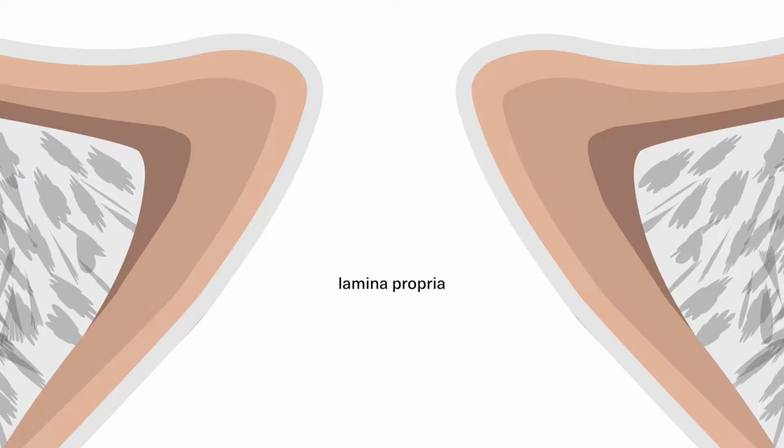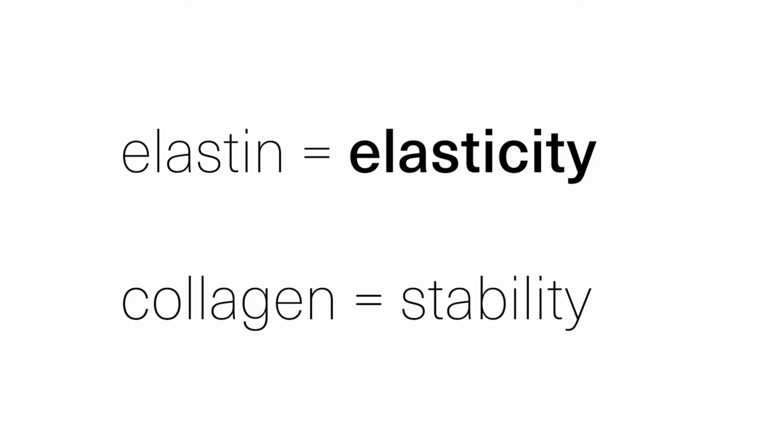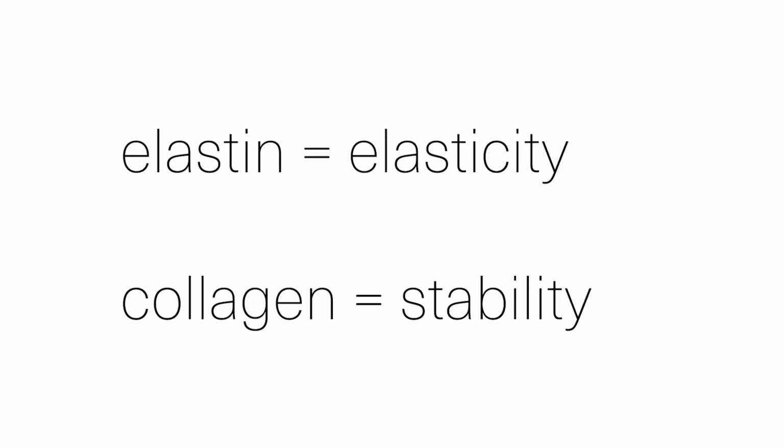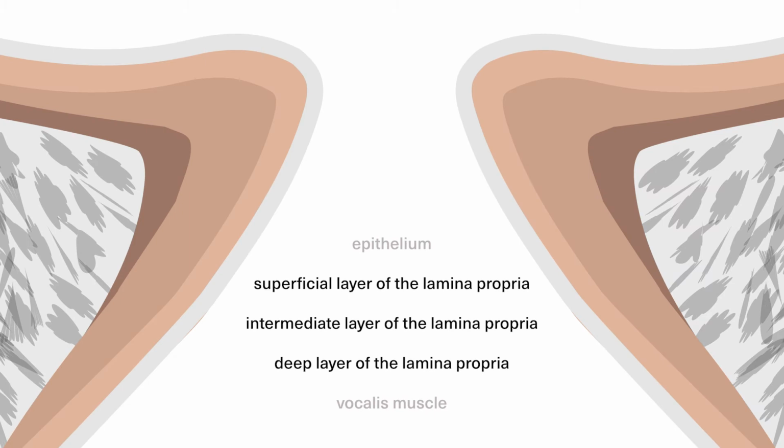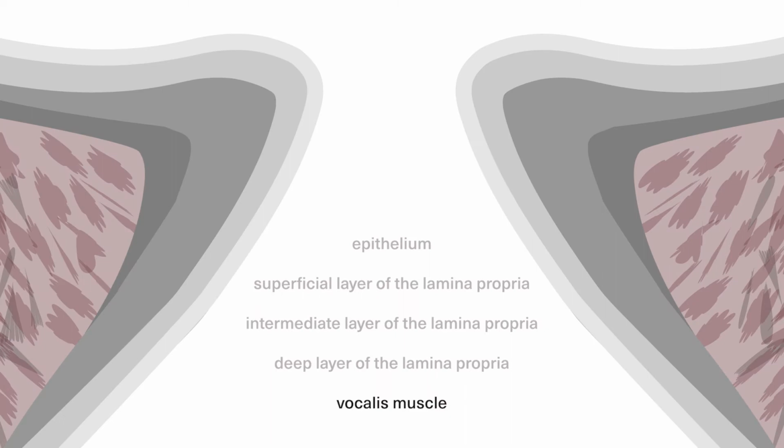The next 3 layers of the vocal fold form what is called the lamina propria. These layers are made from fibrous proteins called elastin and collagen, which provide both elasticity and stability. The lamina propria is divided into 3 distinct layers: the superficial layer, also known as Reinke's space, the intermediate layer, and the deep layer. Together, the intermediate and deep layers of the lamina propria form what is called the vocal ligament.